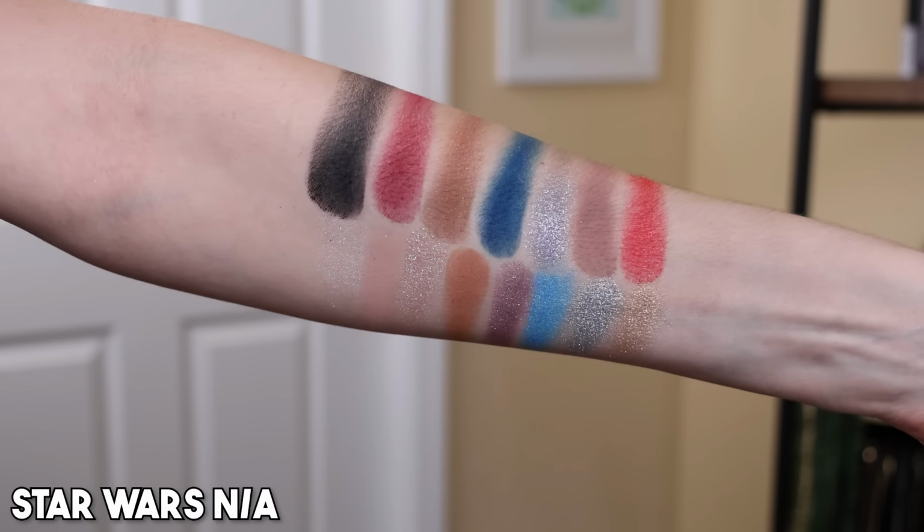I love these two marbled Super Shock shades. I think they're so fun. And the quality of this, I think, is stepped up. The mattes are pigmented. The shimmers are so pretty. I think quality is very, very, very good.